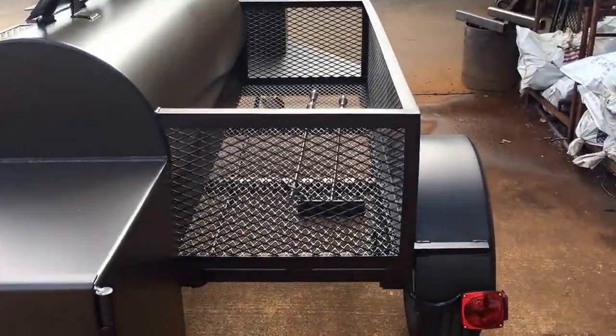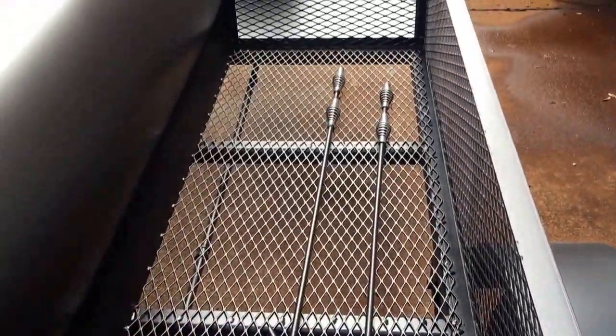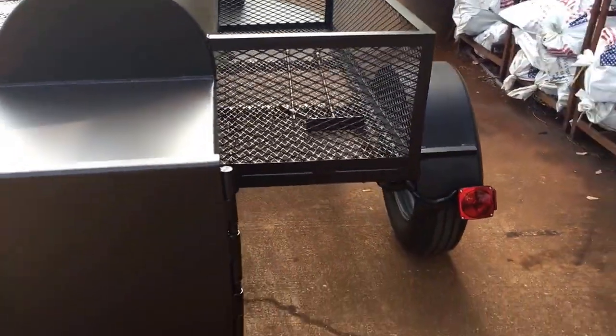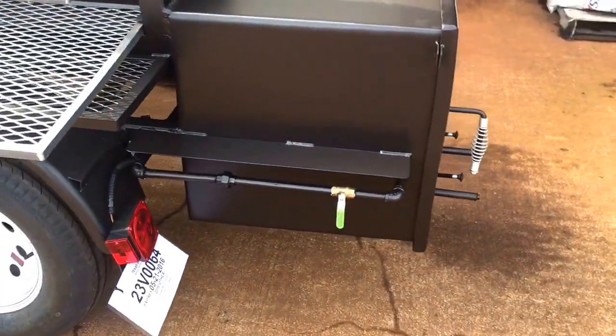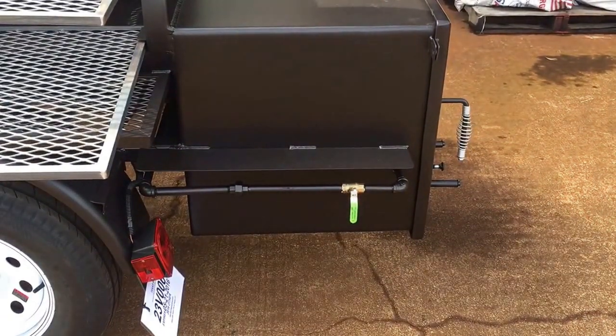passenger side storage. Customers ordered our fire poker and ash rake with the stainless steel cool touch handles. We've got a quarter inch thick trailer frame, steel fenders, 3,500 pound axle, cool touch handles on the doors, locking doors, half inch gas pipeline going to the burner inside the gas assist firebox.